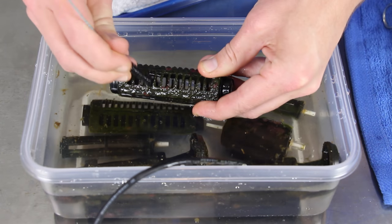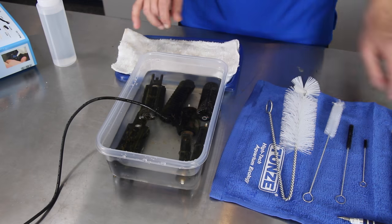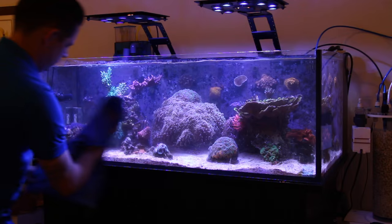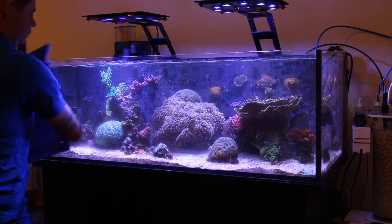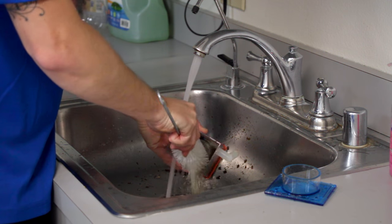The kit includes various size bottle brushes that are perfect for cleaning out little notches and crevices, some citric acid solution with a spray bottle to help remove calcium buildup, as well as a cleaning cloth to wipe down your tank. The larger brushes can also be used to clean out your protein skimmer and those hard-to-reach areas of your sump or filters.